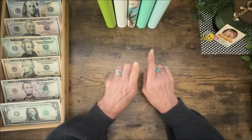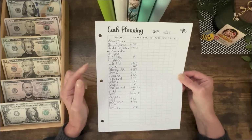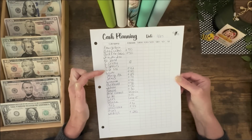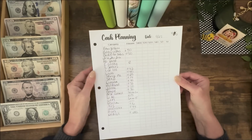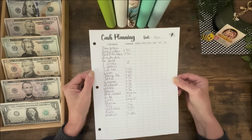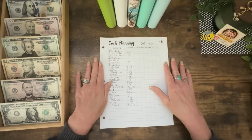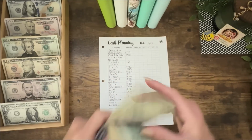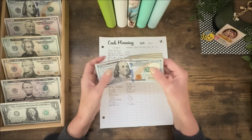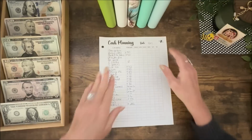And I think I'm gonna start with, let's see, here is my cash planning sheet. I filled this out last night. As you can see, some of them are still blank. I'm not really sure exactly how much to put into some of these quite yet. So I'm gonna put this to the side and we're gonna do our best, and I may even be pulling out of next week's savings challenge money. So let's see what happens here.